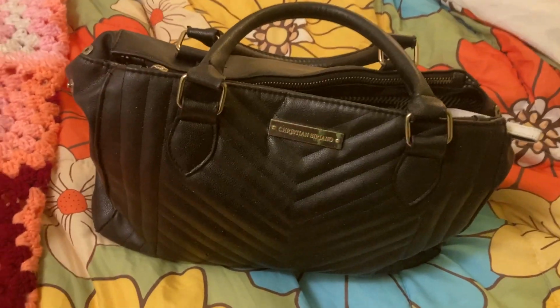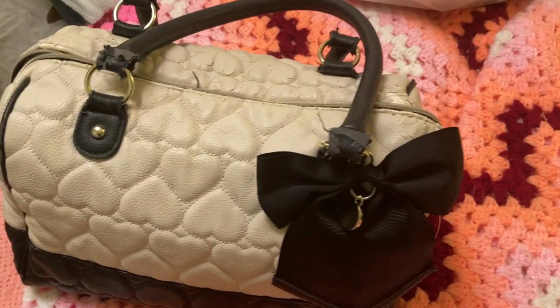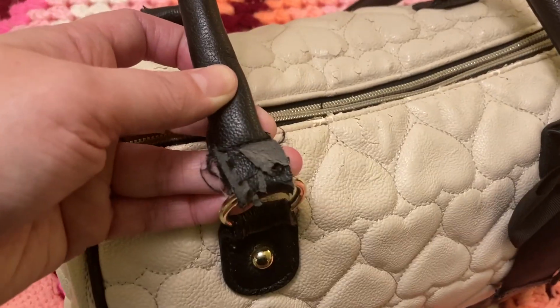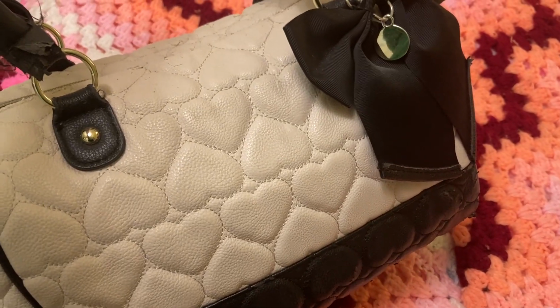But I just made a rule: either use it or get rid of it. So I just got rid of two things that were a foundation that was the wrong shade that I thought I could mix with another foundation, but it was too much. Anyway, I cleaned up my purse too. And then this purse, I love this purse so much.